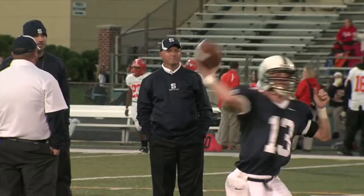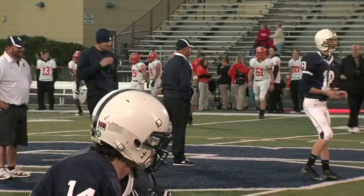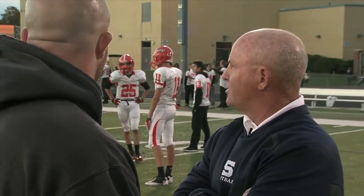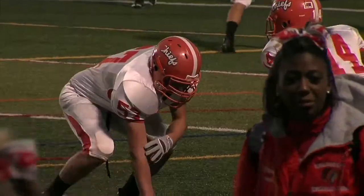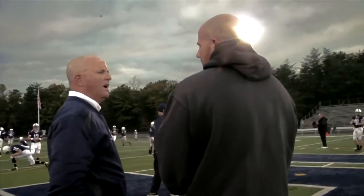Tonight's game is we're playing Cherokee High School. Cherokee and Shawnee have had a great rivalry in all sports, but especially football. The coaches know each other so well. The players know each other so well. We're sister schools in the district. We have a tremendous amount of respect for them and their program, and I know it's mutual.